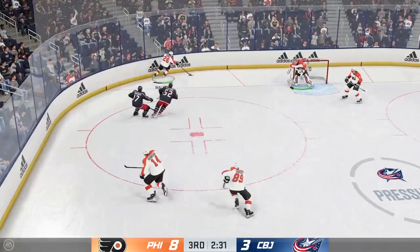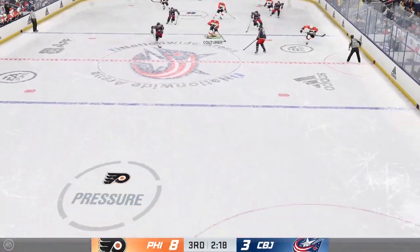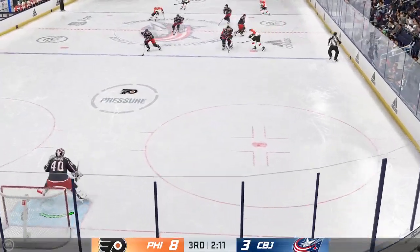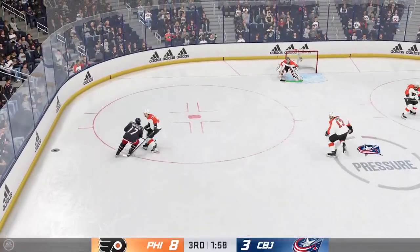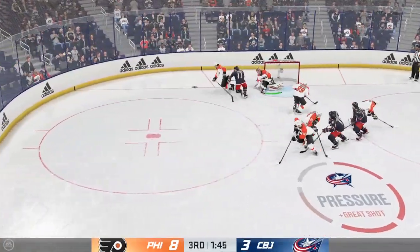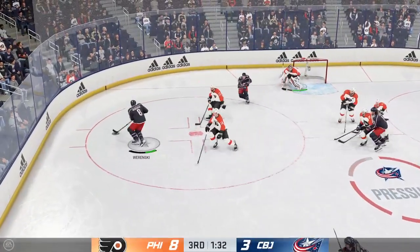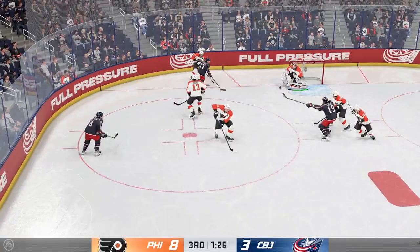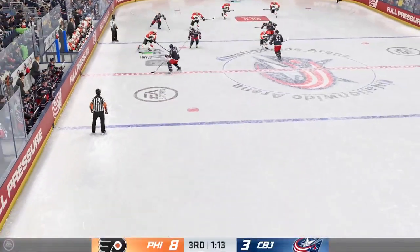Here we go, puck's in deep. Philadelphia's got the puck in the defensive end. Oh, textbook poke check to turn that over. The Blue Jackets played along the boards. Takes a shot, and he shuts the door on that. Handles the puck at the point. Here's a pass down low. Philadelphia's got a hold of the puck now. Through center.